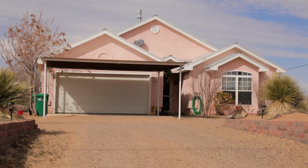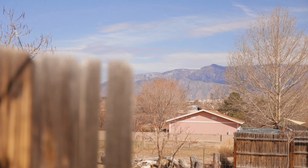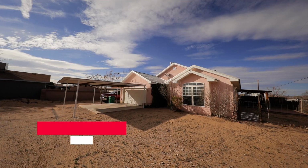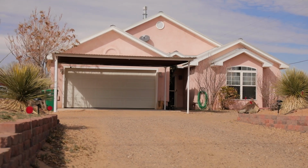We're over here at our newest listing in Rio Rancho Estates subdivision of Rio Rancho, New Mexico. We're here at 3305 21st Avenue Southeast. This is a 4-bedroom, 2-bathroom, about 1942 square feet. Let's go take a look.